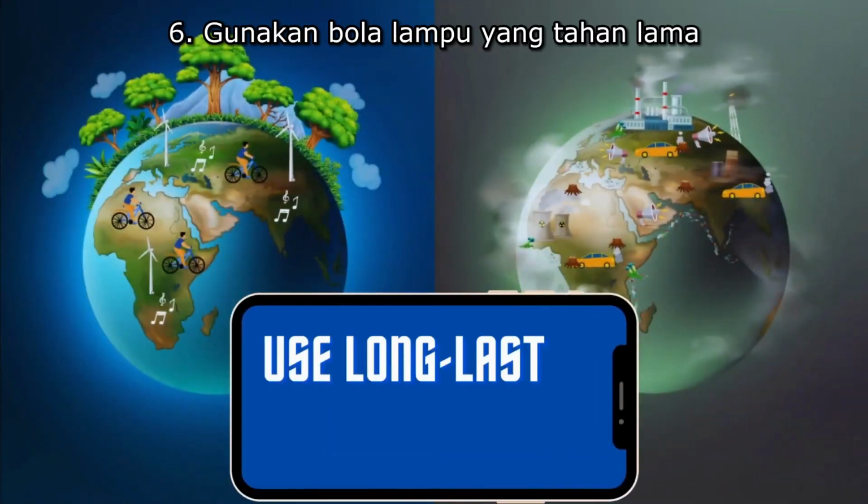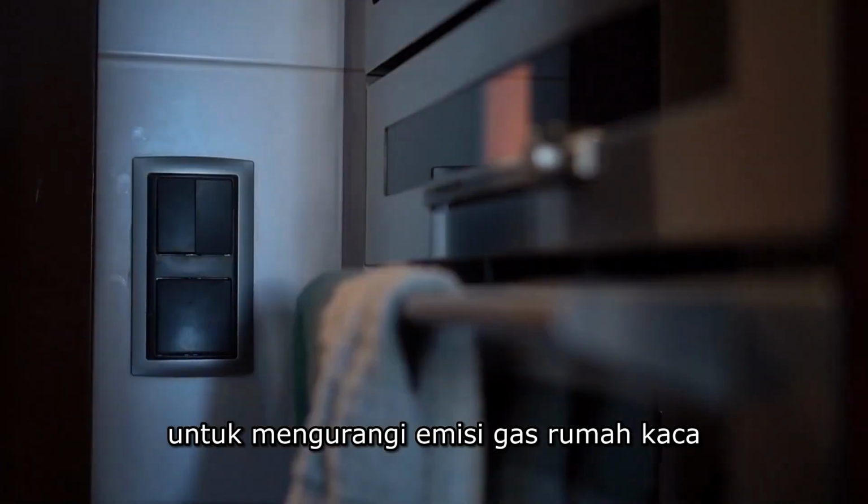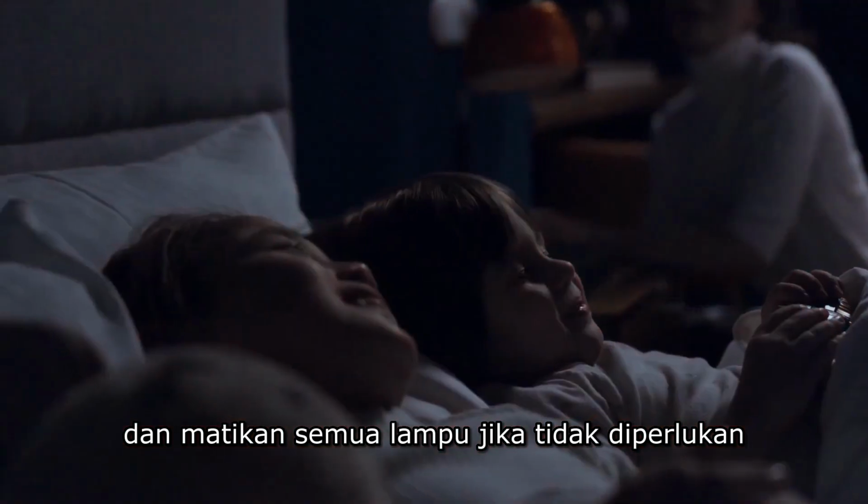Number 6. Use long-lasting light bulbs. Use energy-efficient light bulbs to reduce greenhouse gas emissions and switch off all lights when not needed.